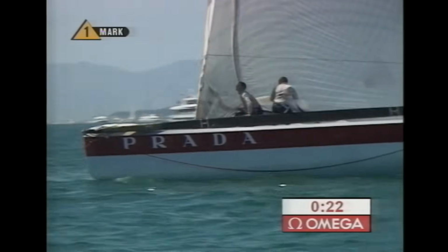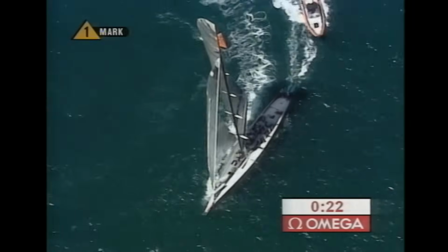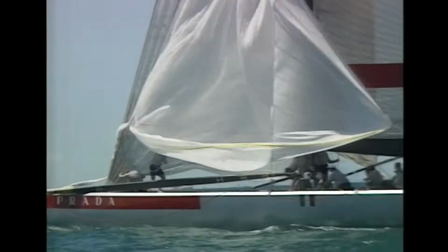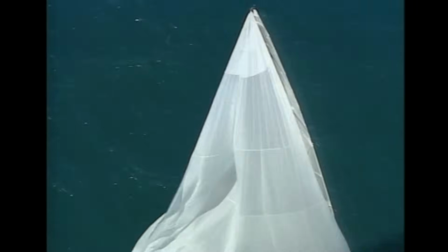Prada are saying they're going to do a Zambuca, which means they'll jibe quickly once they're around. The Omega clock ticks off at 22 seconds. Team New Zealand lead Prada Challenge from Italy by 22 seconds after the first beat to windward.